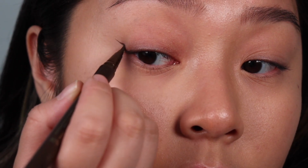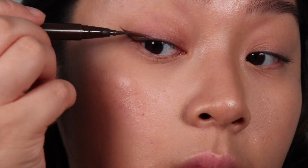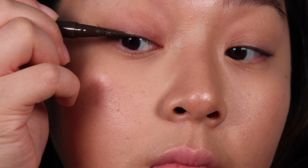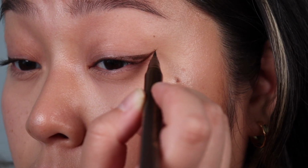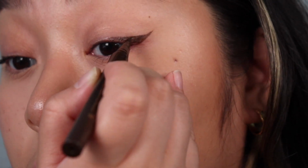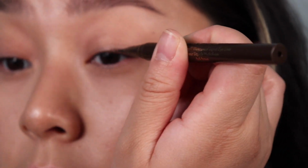So first I like to extend the line right on the outer corner of my eye and then connect that line going from the top of that line down to the center of my eyelid. And then I kind of just fill in the gaps and I make sure to taper off right in the center of my eyelid so that way it doesn't kind of look weird, especially with hooded eyes. This is how I do my eyeliner so that way the eyeliner doesn't get cut off and looks awkward, you know, when you look up or something.